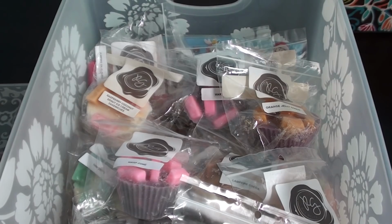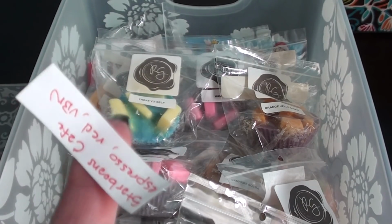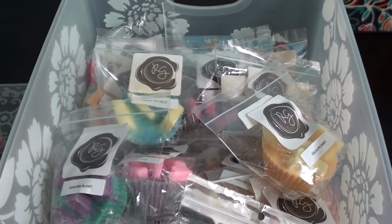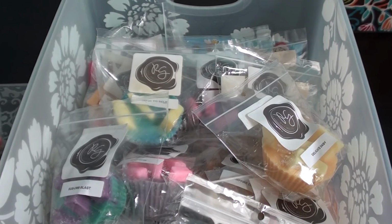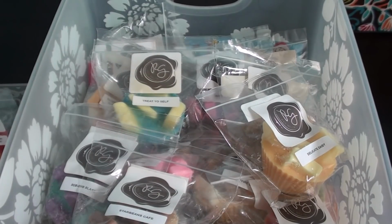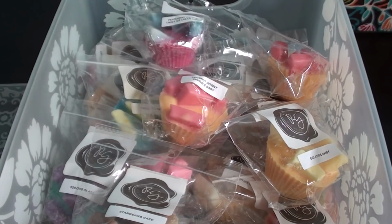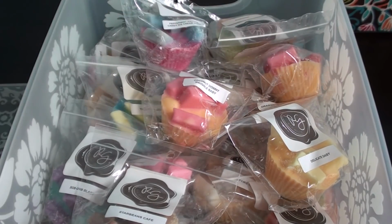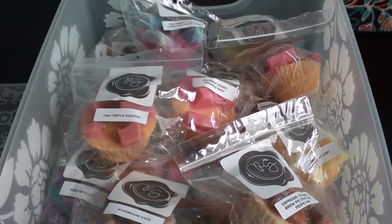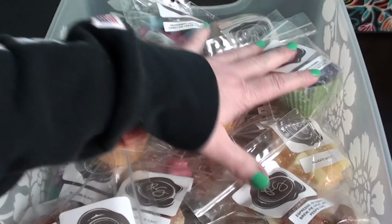Oh gosh, Sarbean Cafe, where? See, I've got random labels falling off. Let's see if I can, oh, here it is. I need to put some tape onto these because, so my new goal is to try to use up my mini melters on a more weekly basis. Try to start using some of those up, because some of them are probably at least a year old, if not more.